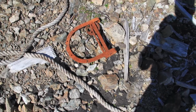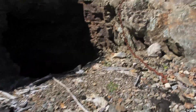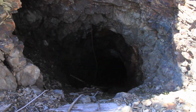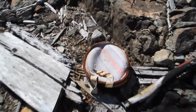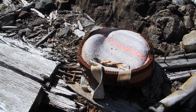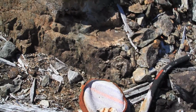That's the pulley off one of the ropeways that was used to get stuff around the camp. The chain would have been used to stabilize the ore cars. And down, down, down. There's a cool old water canister. This one's where you wet the blanket, and that's what keeps the water inside cool.